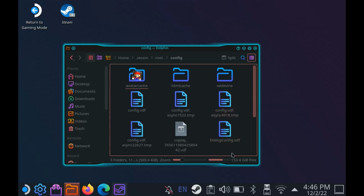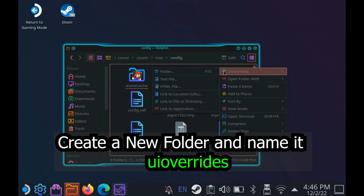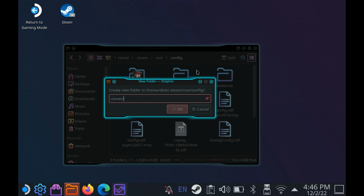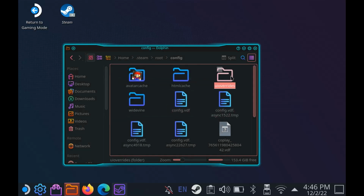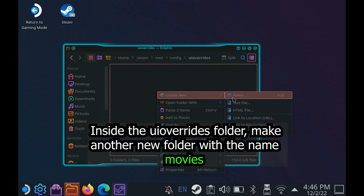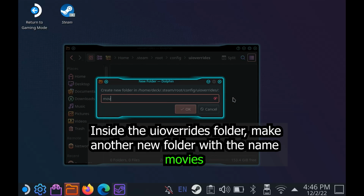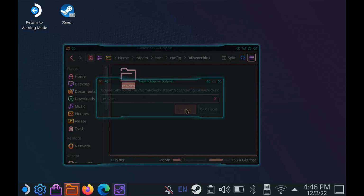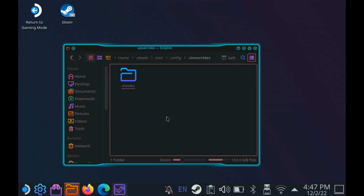While we're here, right click and create new folder. Name it UI Overrides. And yes, it is case sensitive, so all lowercase, and spell it correctly. Take a moment to double check your spelling. Within that folder you just made, make a new folder in there and name that one Movies. Again, case sensitive, so all lowercase and spell it correctly. And with that, we have now just set things up for a manual installation. We just need some vids.